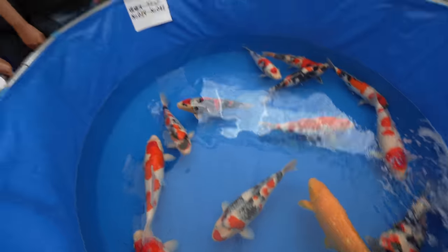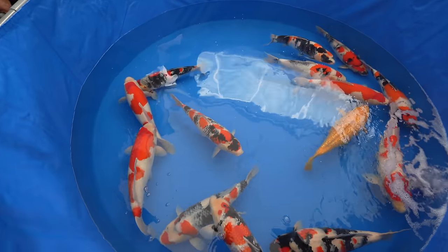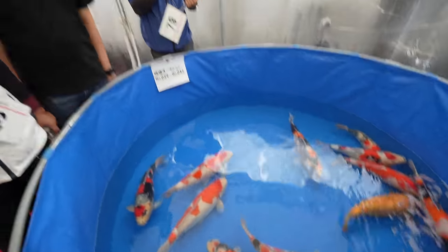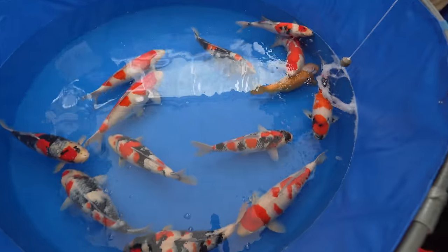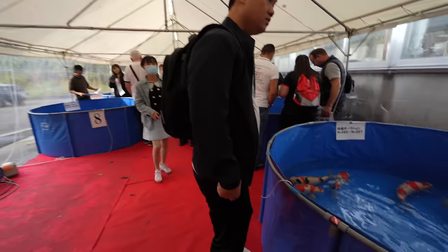All the people that are bidding will get a number that will match their name on the list. So if they win an auction, they have to say the number and then they can win a koi. Good morning.